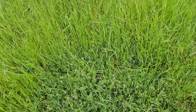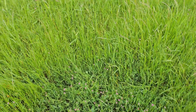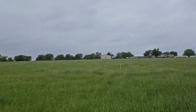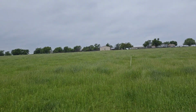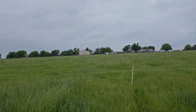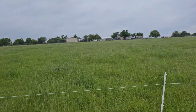Ooh, look at all this clover. Nice. You can see the grasses. This is the old row that they were just in 3.5 days ago. It's like it hasn't even been touched. Commentator asked how tall this grass will get.